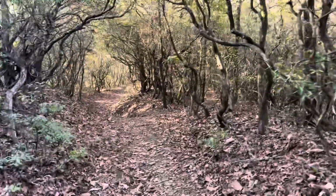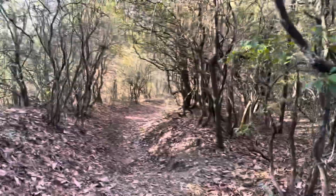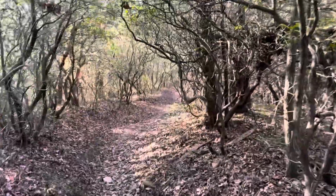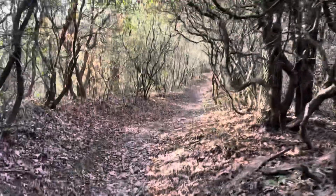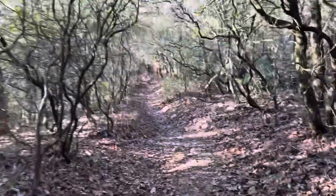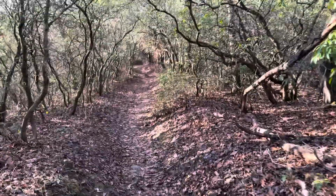So the goal is I might try and go up to Black Mountain, see how much time I have. That's where all the mountain bikers go, off 276. You can connect to all kinds of trails here, from South Mills River up to the Pisgah Ranger District. Make all kinds of loops, but I don't have time for that. I'm just on a day hike.